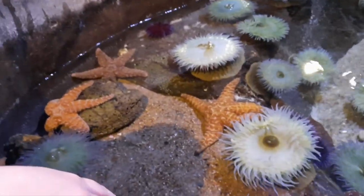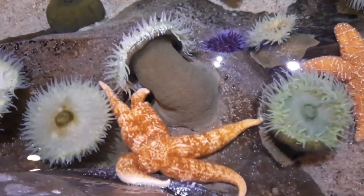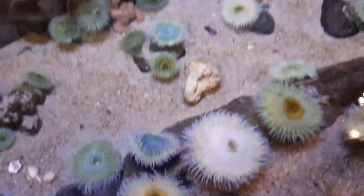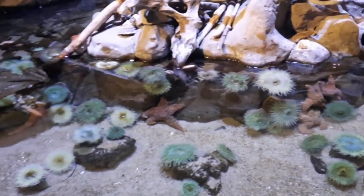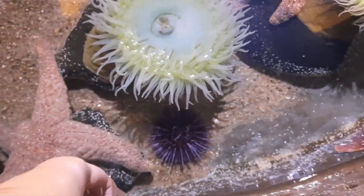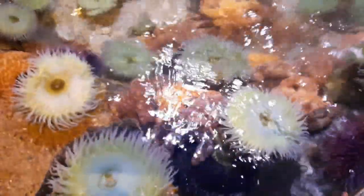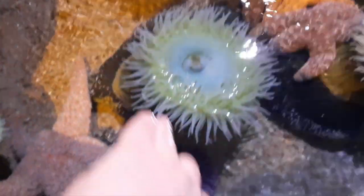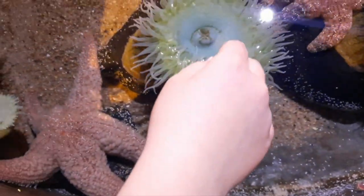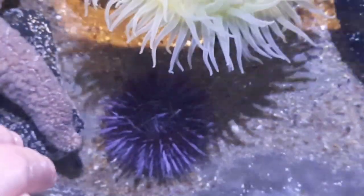Look at all the starfish! This one's soft, this one is bumpy, and that one, I don't know what that one looks like. Wow, look at that. Touch a starfish! Tiny. Oh, that one looks cool. Are you gonna pet the starfish? Whoa, that's soft. The purple sea urchin. You can gently put your fingers in there. His spines will actually come and close around you like a tentacle. They're spiky, so you just have to go in slowly.